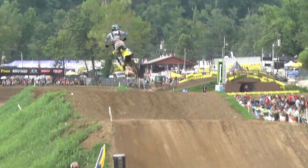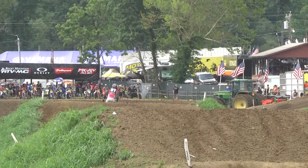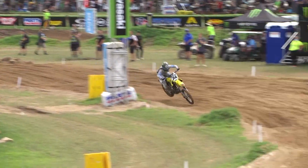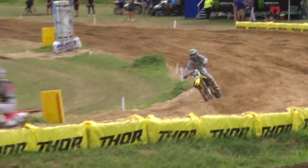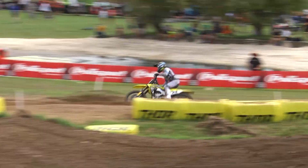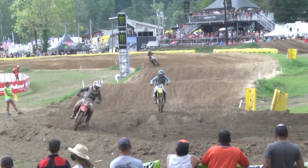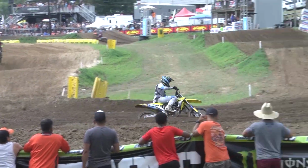This man Schwartz up front, a little bit closer to San Diego, much more southern part of the state toward the coast. And this is huge for Schwartz, for his team, for Suzuki to go out there and top what might be the fastest class of the week.